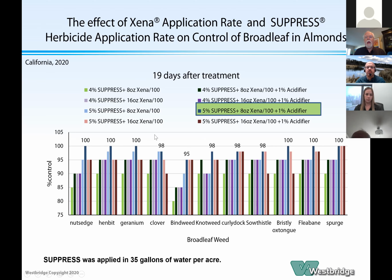And when we add the Xena in combination here, we're getting 95 to 100% control of a lot of these weeds. And we even have this perennial field bindweed, convolvulus, in there as well. Pretty good control on that.